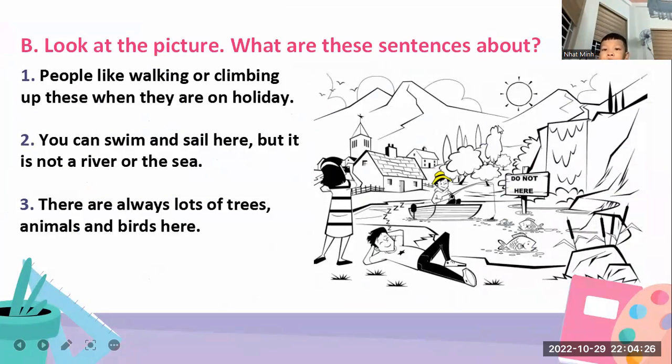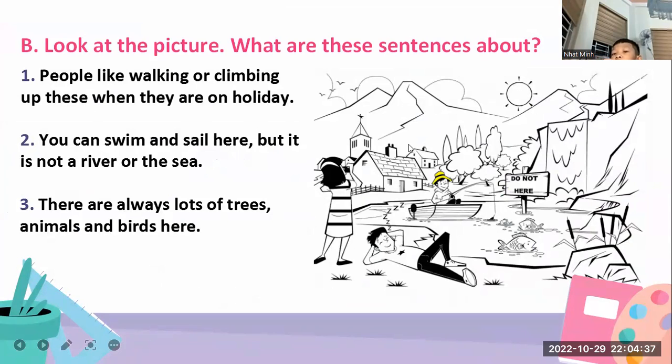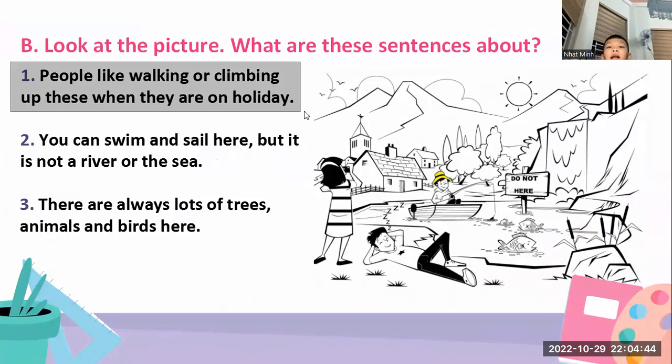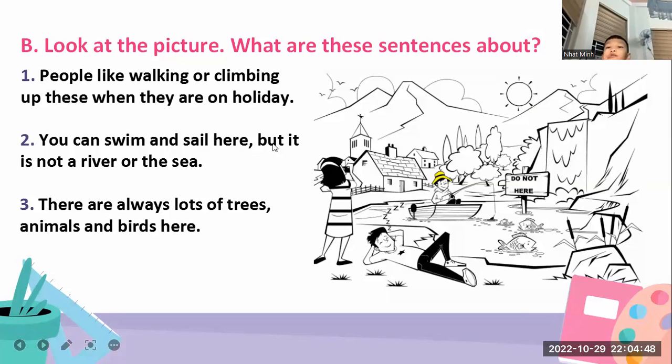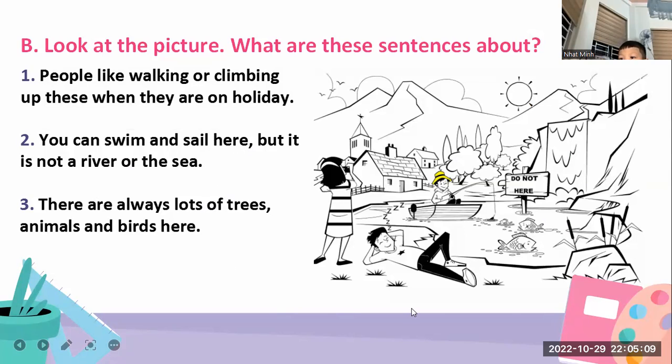So here, I want you to look at the picture. What are these sentences about? People like walking or climbing up this when they are on holiday. So what is this? No, we are still in number one. People like walking or climbing up this when they are on holiday. Okay, wait a minute, Min. So what is your answer to number one? What do you call it, where people walk or climb? It's mountain. Okay, it's mountains.